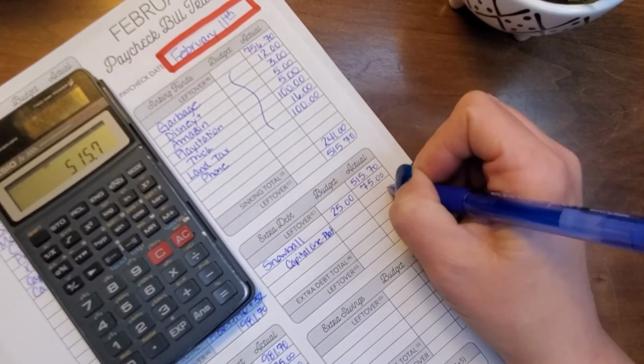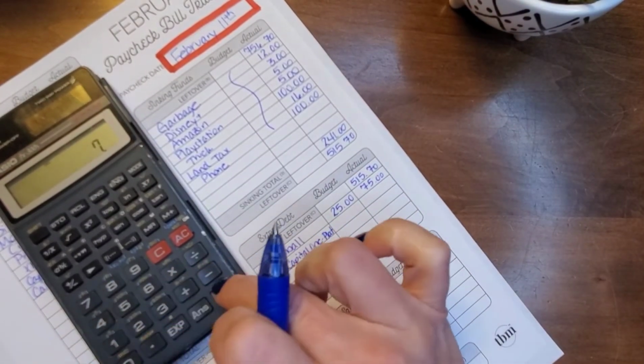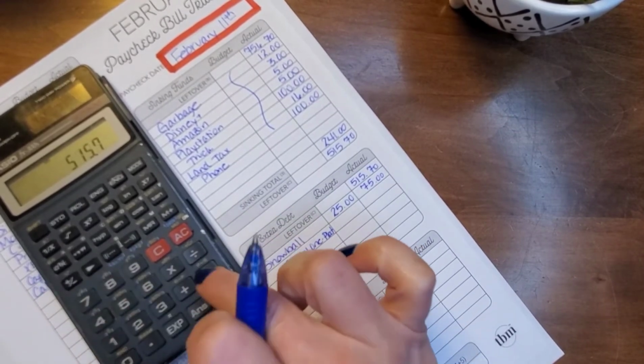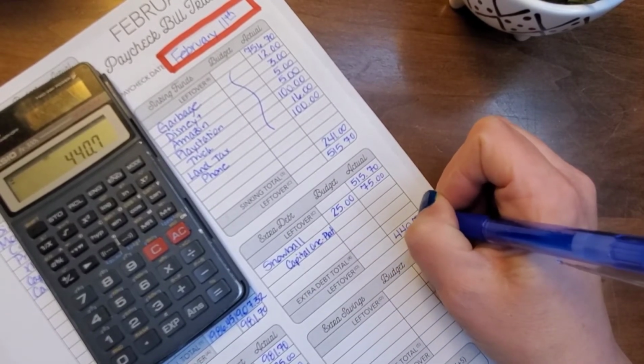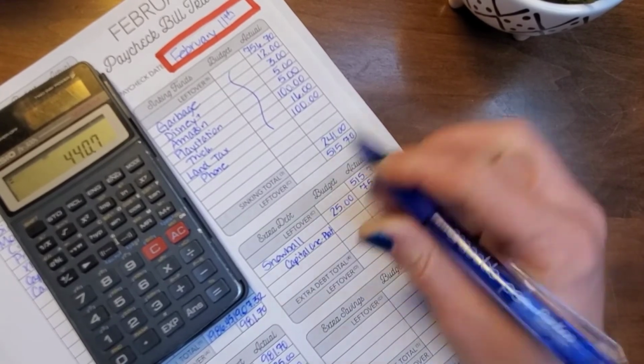Just take a little bit more. We don't want to take too much because, like I said, we're still in the saving mode. So if I could use my calculator, this would be much easier. So that will leave us $440.70. So our extra debt was $75.